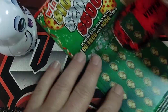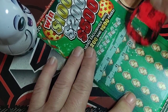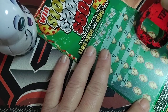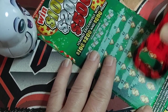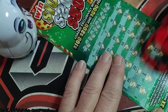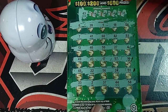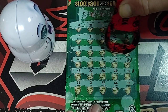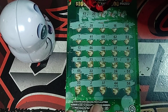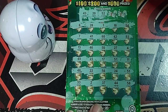Ticket number 13. Still no symbol found. Am I still recording? Yes. 43. 42, 41, 46. 49, 48, 44. They're going to tease you. Number 20. So I doubt if I'll find a win in this run of 3. But just to show y'all what it's like. 52.